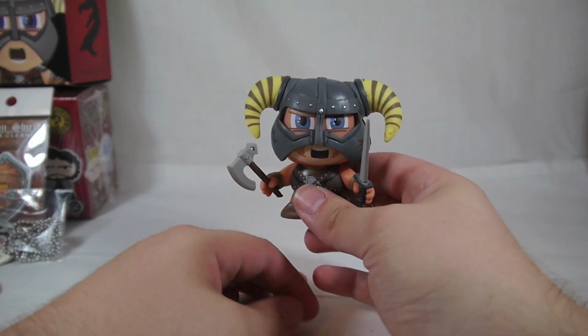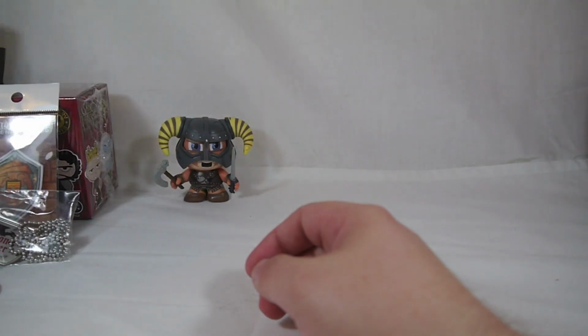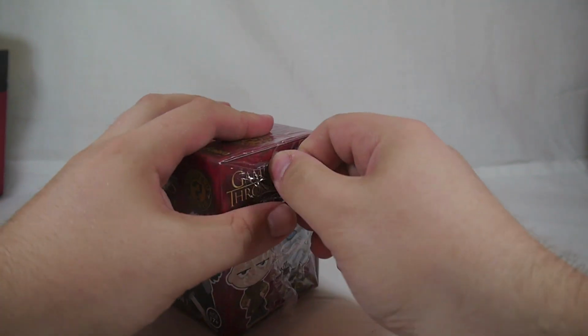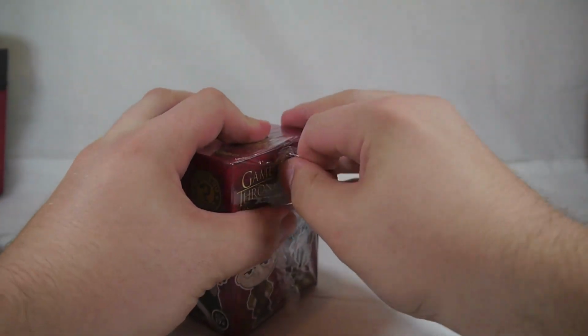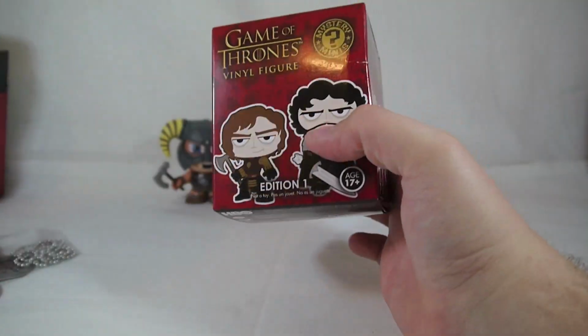He will chill out on my desk with all my other odds and ends that don't really have a home anywhere on my shelves. So that's cool, and as always, being a Loot Crate exclusive, it's kind of a neat thing to have that other people don't. So that's always a nice little feeling.